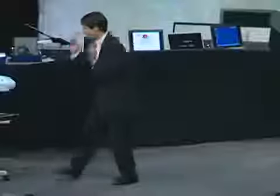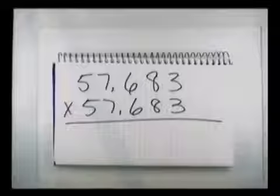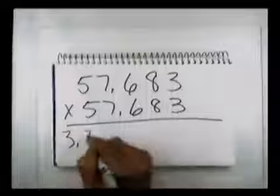Cookie fission. Okay, next I do 57 squared, which is 3,249, so I can say 3 billion. Take the 249, add that to cookie. 249, oops, but I see a carry coming. 249, add that to cookie. 250 plus 77 is 327 million. Fission, fission. Okay, finally, we do 683 squared.